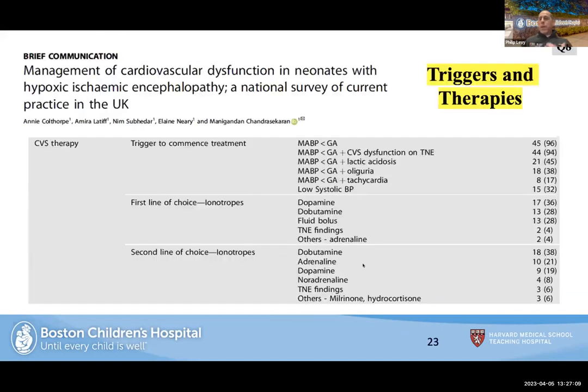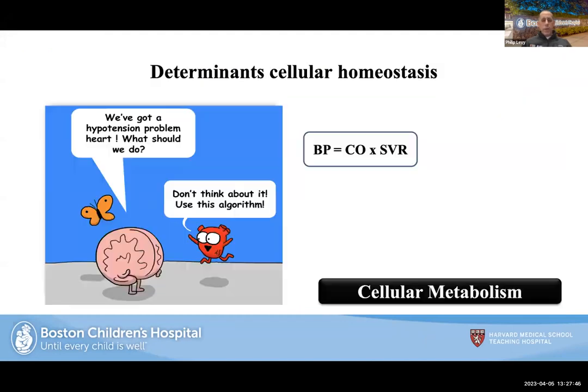So triggers and therapies, Elaine's group took it a little bit further and said, beyond just figuring out what determines a low blood pressure, they looked in these patients with HIE at what would be your first line choice of medications and your second line choices. And you can clearly see if I had asked everybody these questions without having all the hemodynamic information, we'd probably get dopamine and dobutamine and fluid boluses, just like we listed. So the point of this is that without a consistent way to measure blood pressure and trying to use it as a surrogate for cardiac output, we're going to get different responses with triggers and therapies. And I think it goes back to the basics.